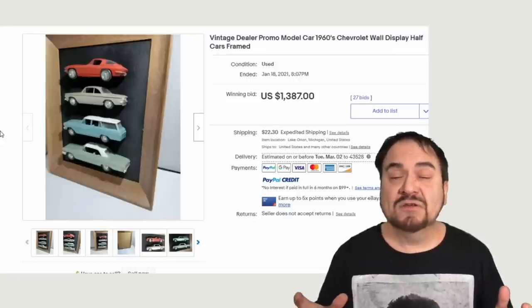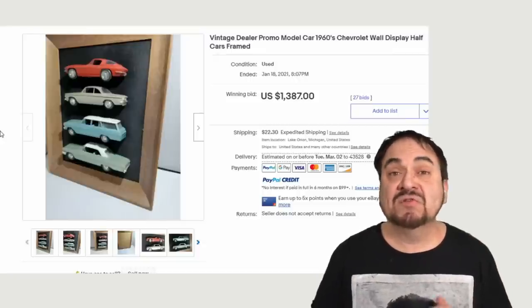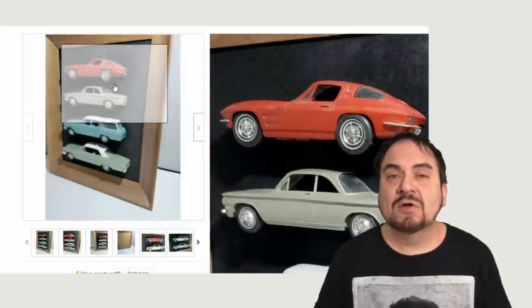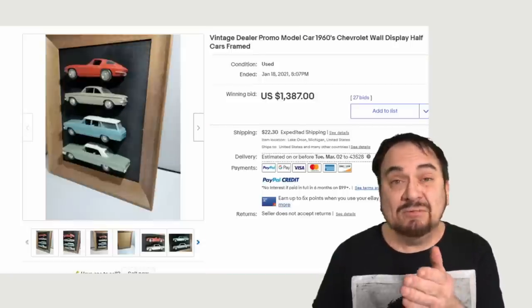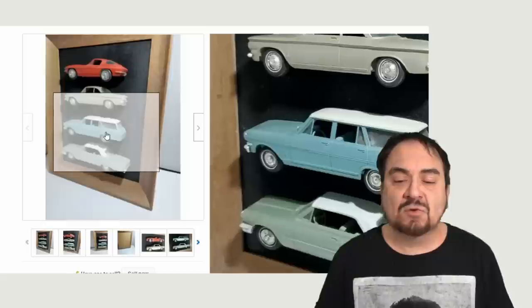Now, one more area in these models are the displays that were made to hang at a dealership. It's a dissected version. It's half of one of those models cut down the sides and then mounted on here. One thing you do have to be careful, though, I've seen people trying to fake these out. They'll cut some of these in half and mount them on there. Why would that be? Because they run for $1,400 many times if you get the right one.